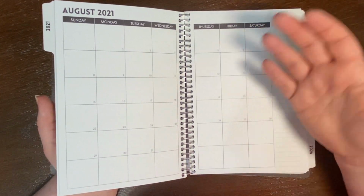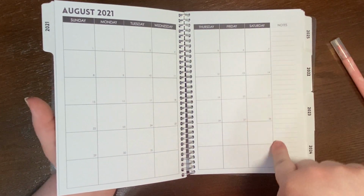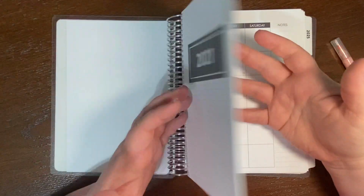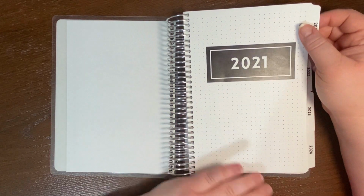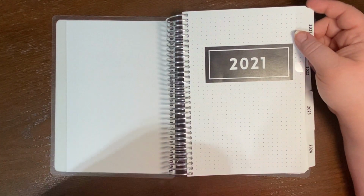Plus it's little, I don't need to write a ton. I can just write a couple video ideas. I have a little tiny spot for notes on the side, and that's really it. I do have some notes and things in the back, but I don't need a ton of space. So I think it's going to be perfect for me. And that's what I did to customize this for myself.